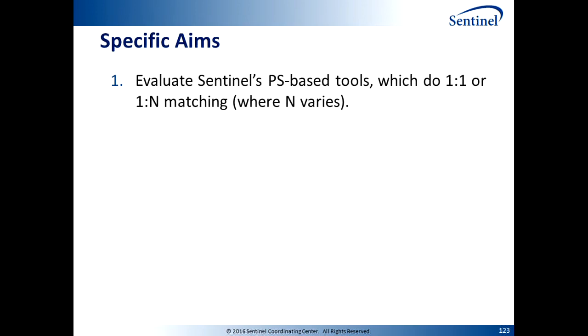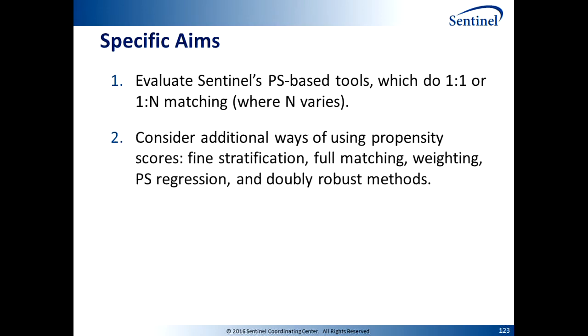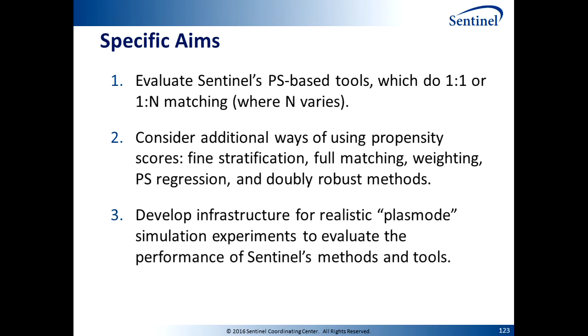We have three specific aims. First, to evaluate the tools that are already in the toolbox. And as was mentioned earlier, they can do either one-to-one propensity score matching or one-to-n matching where n varies. Second, we're going to consider additional ways of using propensity scores, and these include fine stratification, full matching, weighting, as Marcia, I think, alluded to in her presentation, propensity score regression, and some doubly robust methods. And third, we want to develop infrastructure for conducting realistic simulations known as plasmode simulation experiments, because we think it's a promising way to evaluate the performance of Sentinel's methods and tools in the Sentinel data environment.